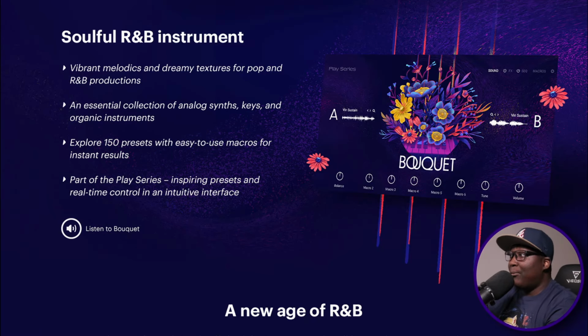Last but not least, Bouquet, a soulful R&B instrument. Vibrant melodics and dreamy textures for pop and R&B productions. Explore 150 presets with easy to use macros for instant results. Part of the Play Series. Inspiring presets and real-time control in an intuitive interface. A new age of R&B. Let's give it a shot.